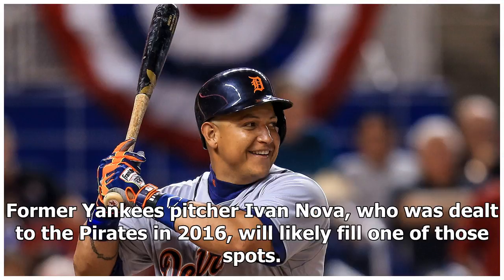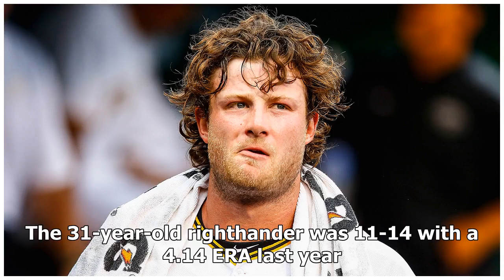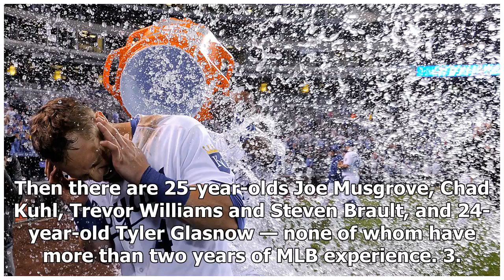Former Yankees pitcher Ivan Nova, who was dealt to the Pirates in 2016, will likely fill one of those spots. The 31-year-old right-hander was 11-14 with a 4.14 ERA last year. Then there are 25-year-olds Joe Musgrove, Chad Kuhl, Trevor Williams and Steven Brault, and 24-year-old Tyler Glasnow, none of whom have more than 2 years of MLB experience.